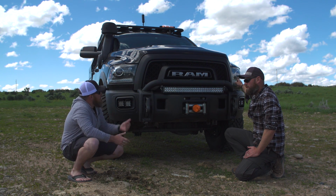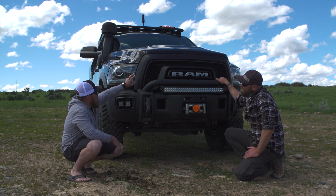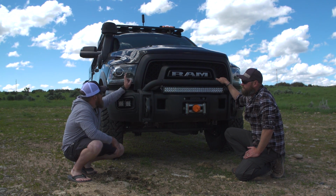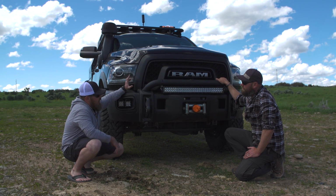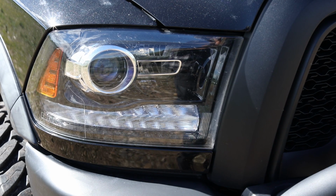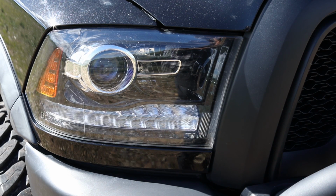100% stock. So we changed, like, cosmetically, we changed the grill. So this is actually a Power Wagon grill, and then these are Power Wagon headlights, so they're blacked out. So just purely for looks, to make the whole truck black up front. Yeah, okay. Fair enough. But they're stock headlights.